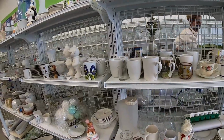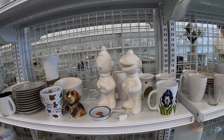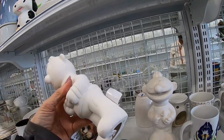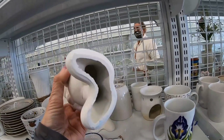I remember doing that as a child, but I don't know that I ever did it on ceramics. Oh, this is the saddest thing. Somebody bought this project and did not paint them. Burt and Ernie, Sesame Street. If these were painted and they were older, I probably would have taken these.